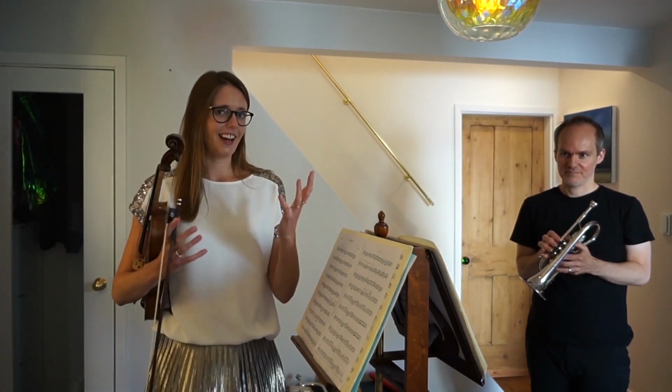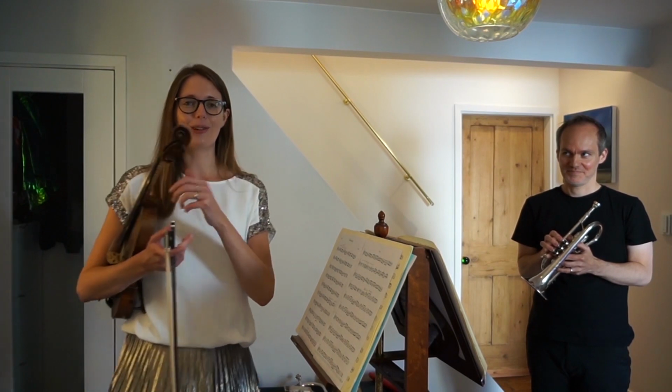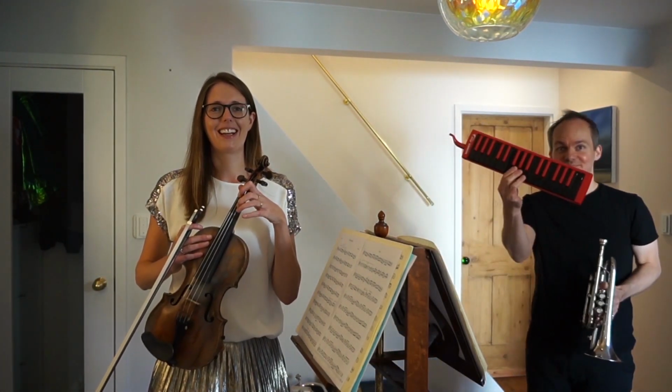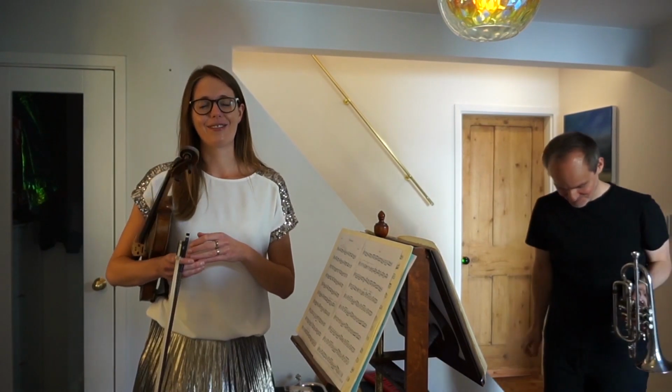You'd have thought that having shown 4 trumpets, that would be quite enough, but we have just had one new addition to our instrument family in this house. So Alex is going to play that. Oh, he's going to show you. There you are. A melodica. So we thought we'd feature the melodica as well, just to finish off in this final piece.